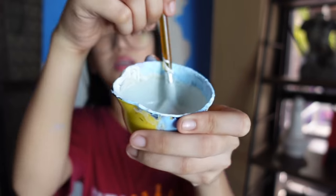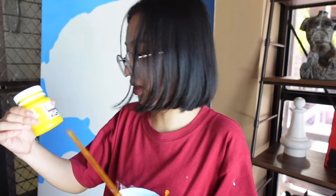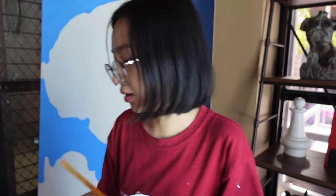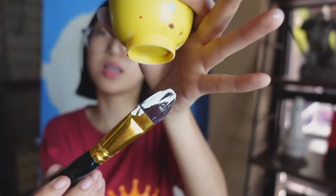Okay, I don't know if you can see, but I made the color. What I did is I added a drop of this Kulay acrylic blend yellow and this Liquitex Mars black. Only a drop, para ano kasi yung pagka-gray niya is very light. So ayan. Okay, so the brush I'm going to be using for it is this round brush.